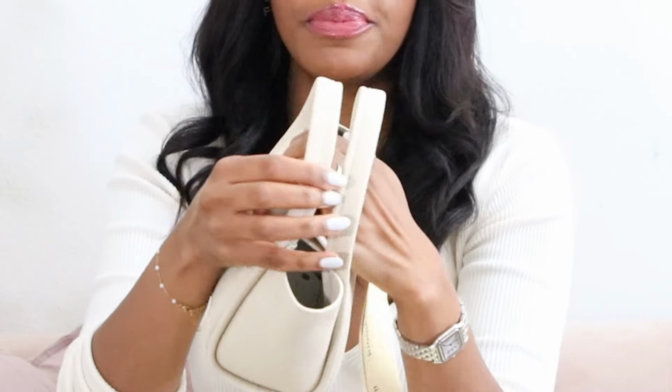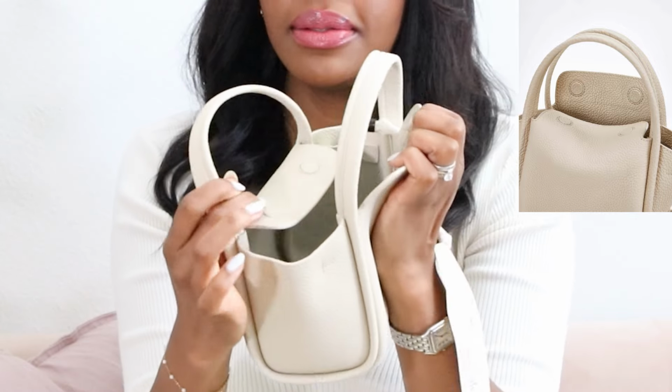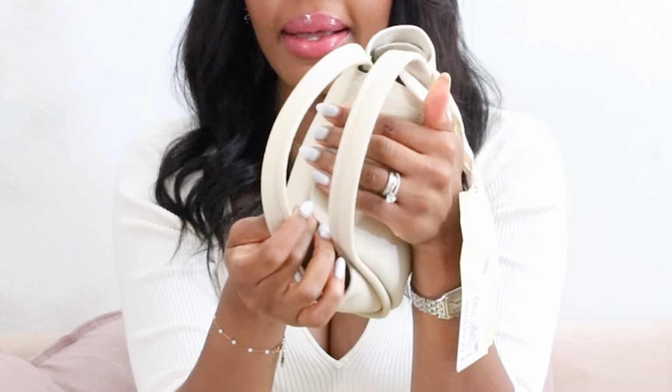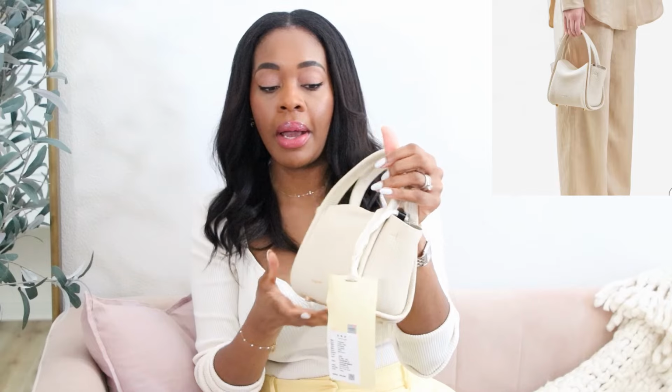And the top pops open in a nice little flap, but the magnet is the same fabric as the bag, and it clasps in beautifully. It is so gorgeous. I absolutely love this bag. I'm actually gonna cut the tag off and wear it today. It goes well with my outfit, like butter, yellow, and cream. I think that's cute.